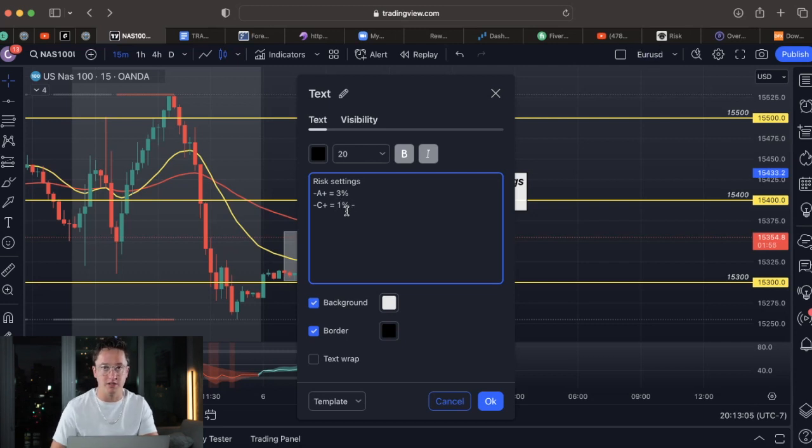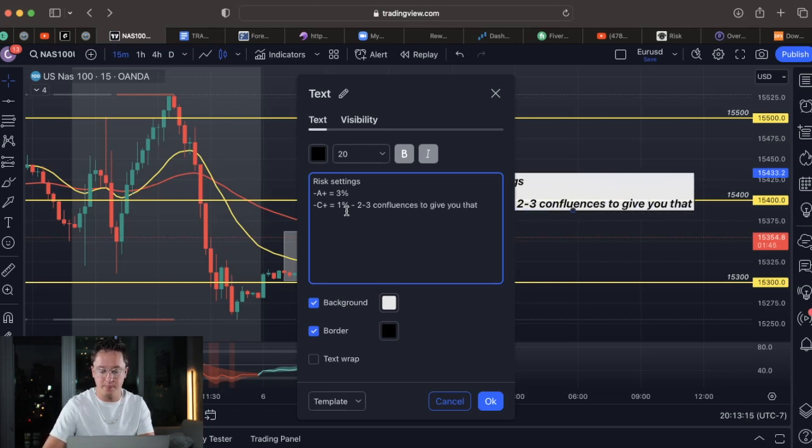And then what I mean by 1% is you need 2 to 3 confluences to give you that. So we need maybe like the RSI to be oversold, a candle of our choice, and then we need a higher low or lower high. Whatever it may be for you, we're all different. But for it to be a C plus trade, I need 2 to 3 confluences. And then once I see 4 to 5 confluences or more, then I'm going to have a little bit more confidence. It's a B plus trade. Let's risk 2% of our account.